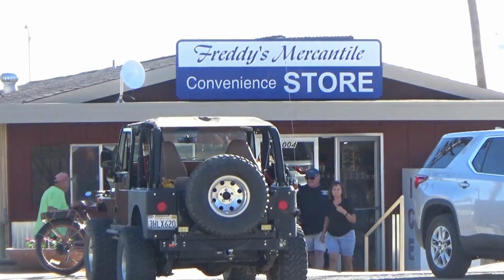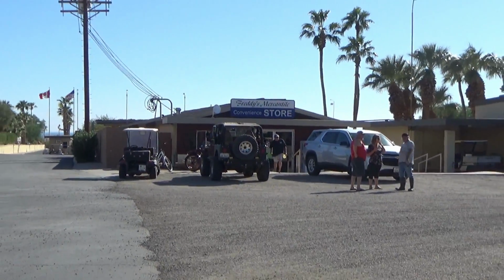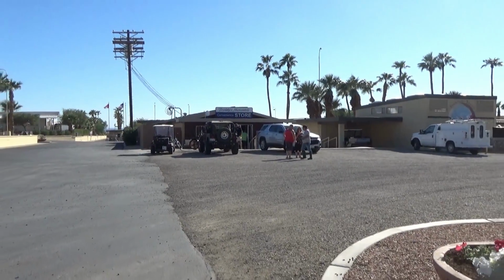Much better rates if you stay here and pay by the month. And a lot of people love it. They've got like over 1,000 spaces.